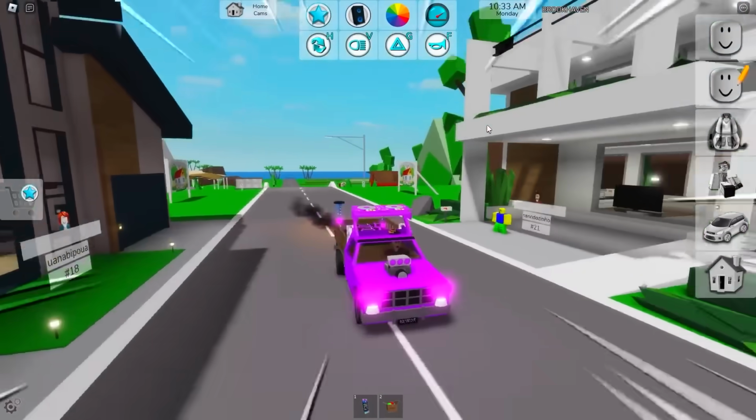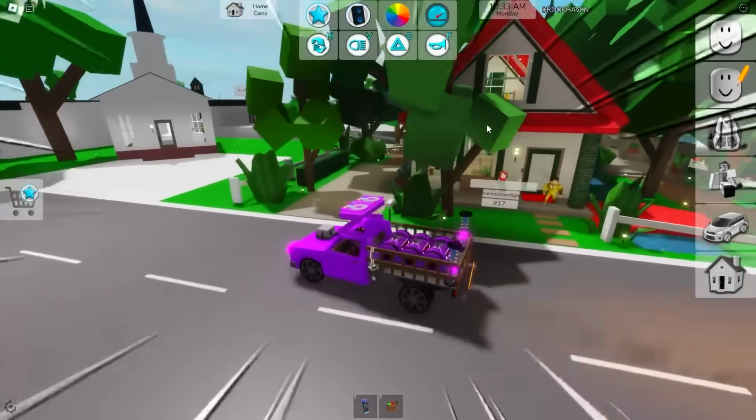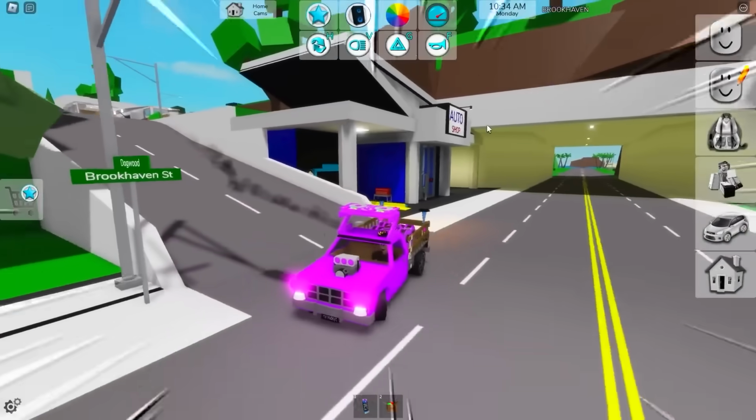So this is how our truck turned out. What do you guys think? In my opinion, it's a whole lot better than before. It even looks like a brand new Brookhaven vehicle.